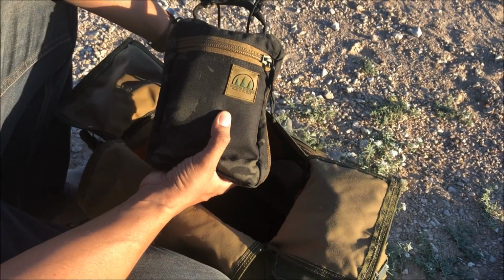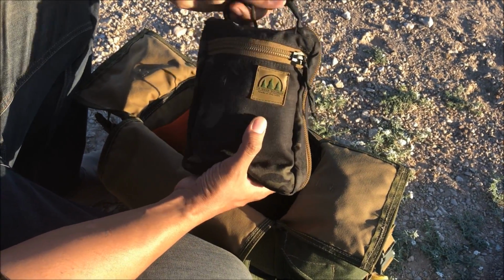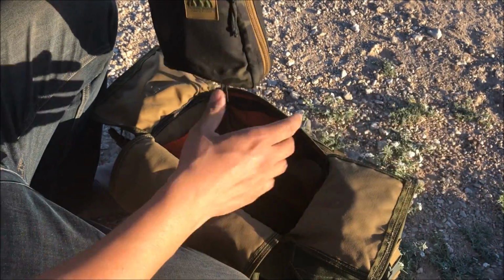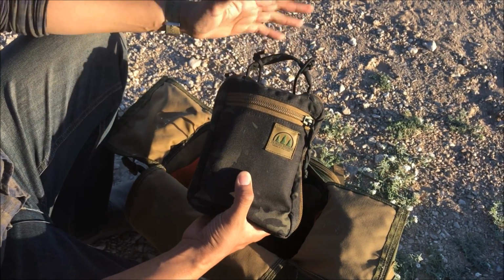If I have to leave this down for whatever reason, if I'm being chased by people, I'm going to take this. If I have to leave this and give it to them, I'm going to take this. This is just bare bones survival right here. Or, maybe that's a little dramatic.